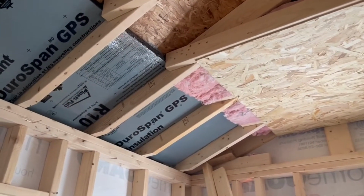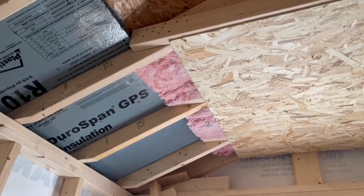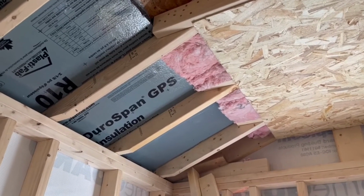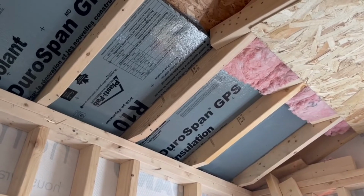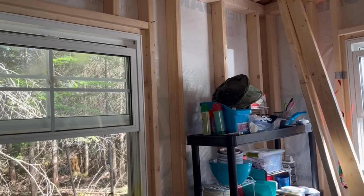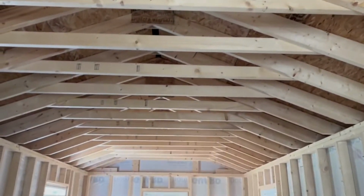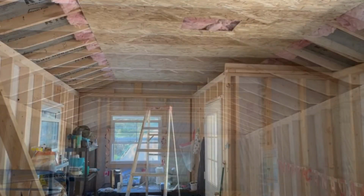So you can see the idea here is we have the 1/4-inch OSB board with the fiberglass insulation on top of it. That will go down and meet with the foam board insulation. There'll be tongue and groove wood covering everything so nothing will show. And if we pan out here, we'll have that foam board insulation in the walls as well. So now we've gotta go all the way down there, and that is the goal, to have that completed by the end of the weekend.